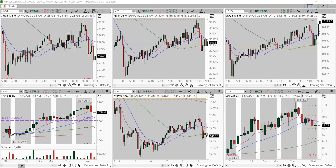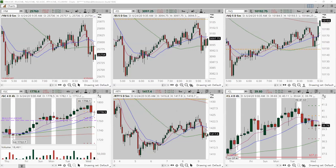Walmart back revisiting the 20 SMA, range bound. UNH, again, UNH and Home Depot, they are in range bound patterns. They look very bullish because they are trading into that strong uptrend. Also, Nike yesterday gapped up, still holding the gap up support. Costco flatline along with Walmart, like I said earlier.